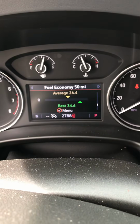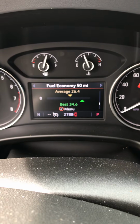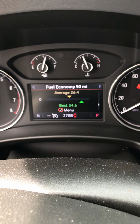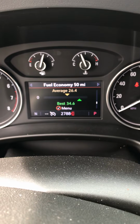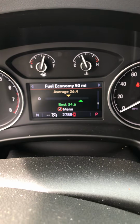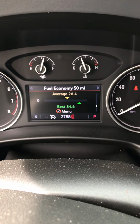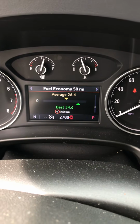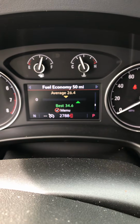Over 1,000 miles, most of the time I averaged just under 25 miles to the gallon. The last little bit into town it popped up because, as you see, it's only a 50-mile fuel economy. It would be much nicer if it was a full trip-to-trip fuel economy. But this one, all I can find in it is the instant and the average for every 50 miles.